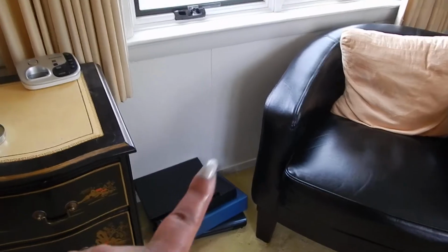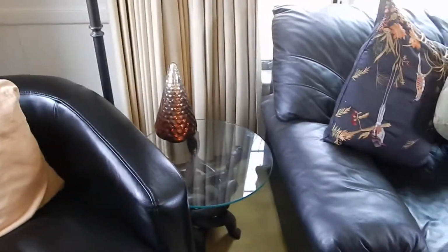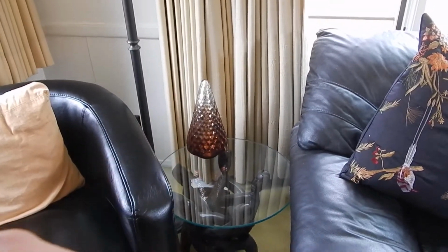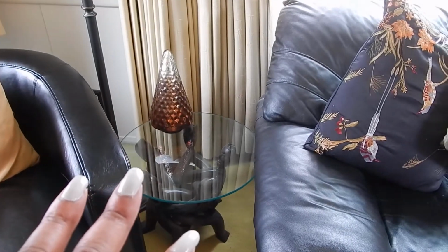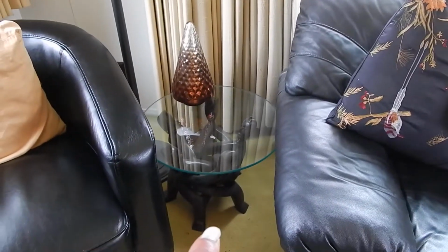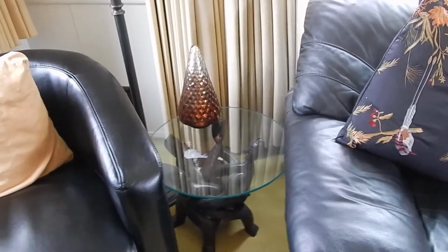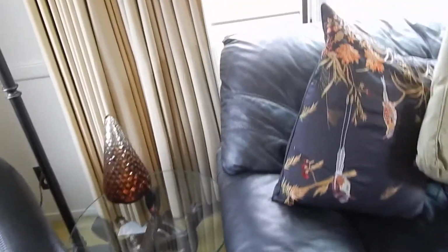Excuse that little pile over there. That is nothing but photo albums we were flipping through. Now, I still have some Christmas items out, as you can see. This is an African Unity table. And I just got a glass round top from Pier 1 and put it on top of there. I got that table from Ethnic Arts. It's dark brown in color. Love that.